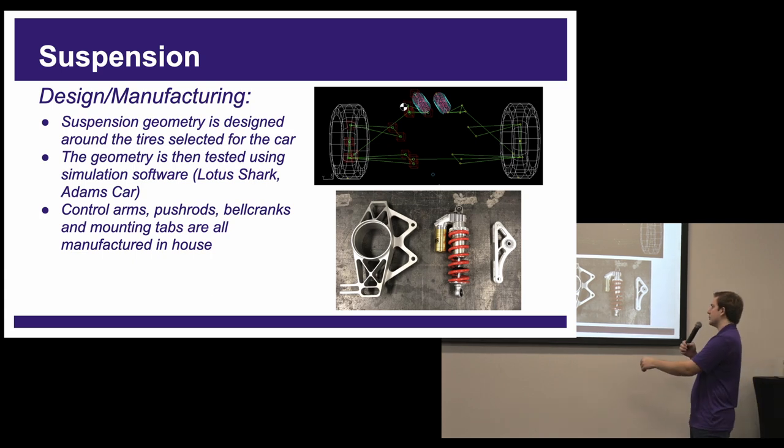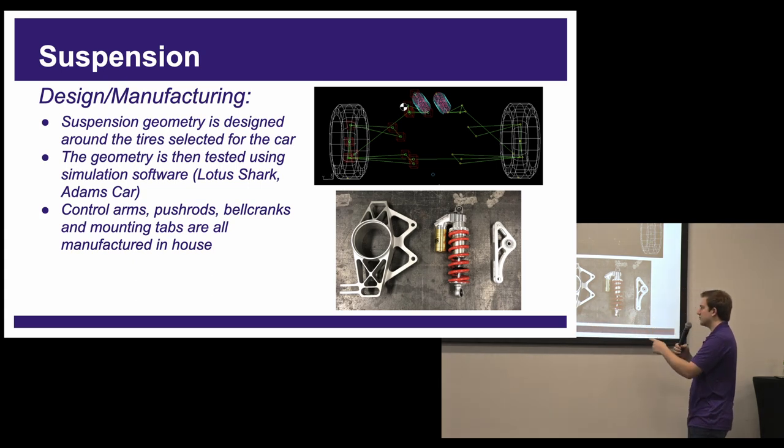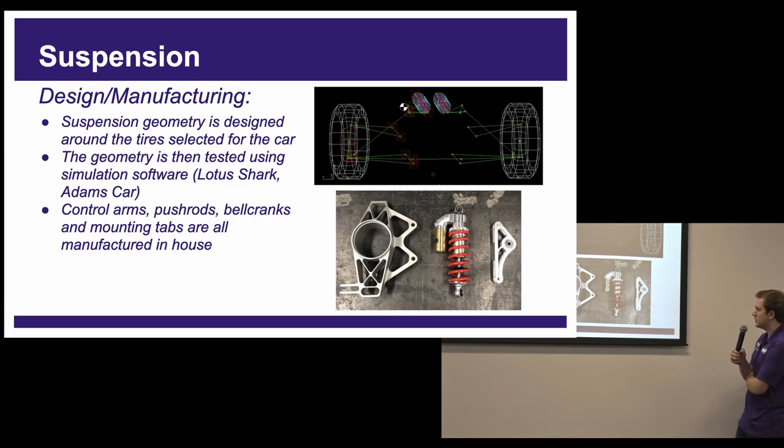And then here's a couple pictures. This is our upright, and we run an Ohlins TTX25 damper. And then here's a picture of our bell cranks. Most everything as far as suspension goes is manufactured in-house. We make all of our control arms, push rods, tie rods, bell cranks, all of our mounting tabs. The only thing that we don't make is, of course, the wheels and the tires.